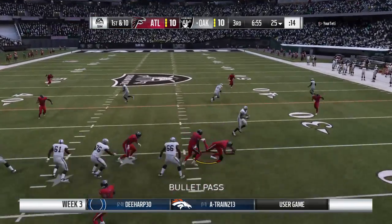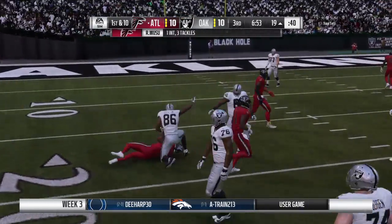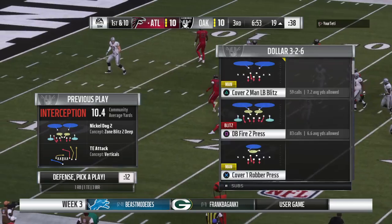Carr now on first down. Into heavy traffic, and it's intercepted. Picked off at the 23. So they will set up shop with excellent field position in the red zone at the 19-yard line.